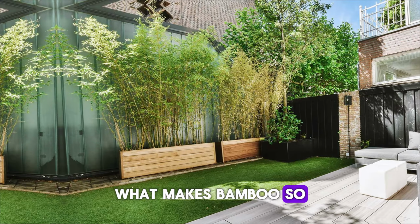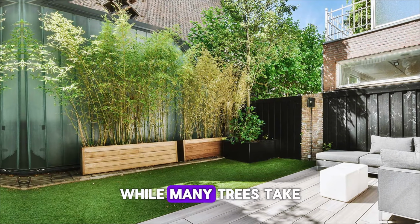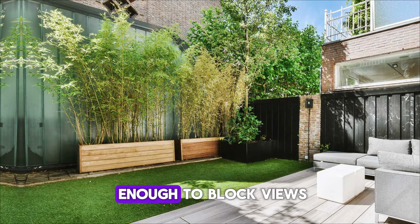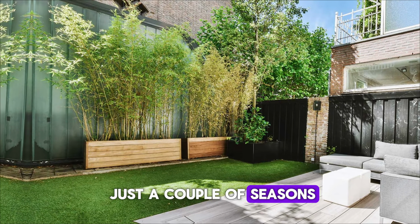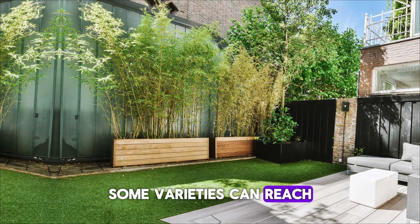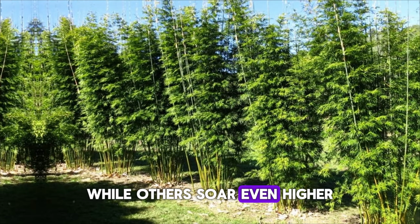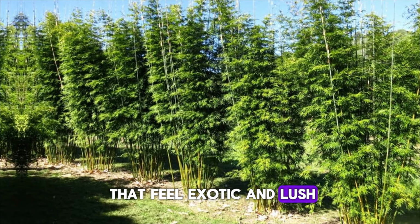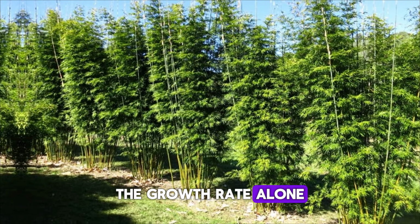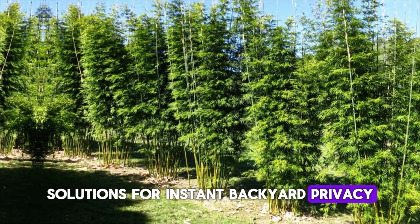What makes bamboo so appealing is how quickly it creates a screen. While many trees take years to grow tall enough to block views, bamboo shoots upward in just a couple of seasons. Some varieties can reach 10 to 15 feet in only 2 to 3 years, while others soar even higher, creating towering green walls that feel exotic and lush. The growth rate alone makes bamboo one of the fastest solutions for instant backyard privacy.